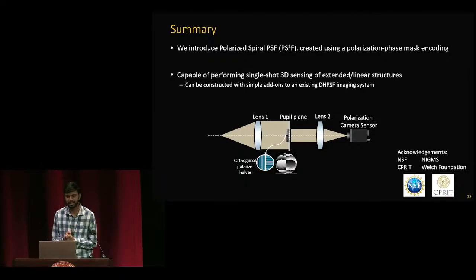I'd like to end this by thanking our funding sources and saying that this polarization phase mask encoding is an exciting avenue, and maybe you can do much more than 3D sensing and also do analysis of polarization with this. Thank you.